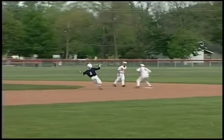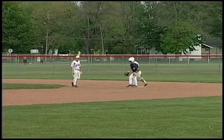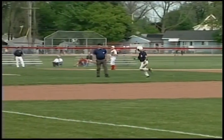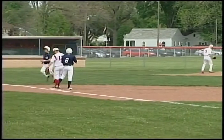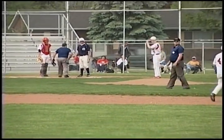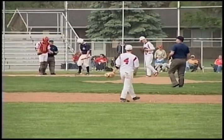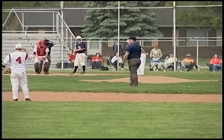This one grounded to short. This could be 2. Flip to second, over to first. And he's safe at first, but the lead runner will be out for 1 down here in the top of the first inning. Now up we'll have Wayne Mork. Or Wayne Moak, excuse me.